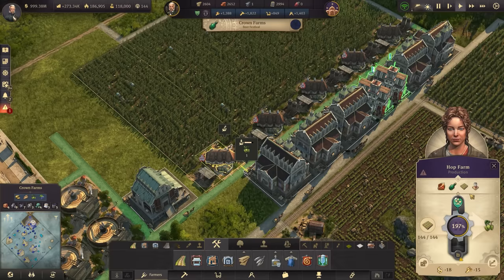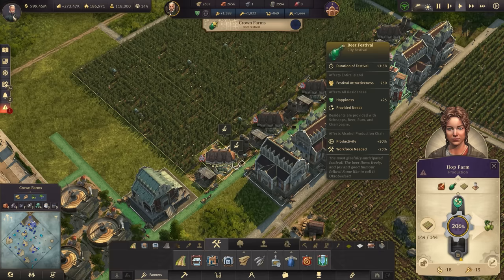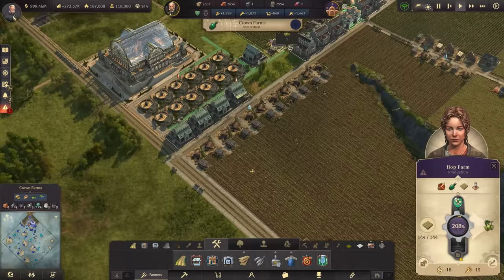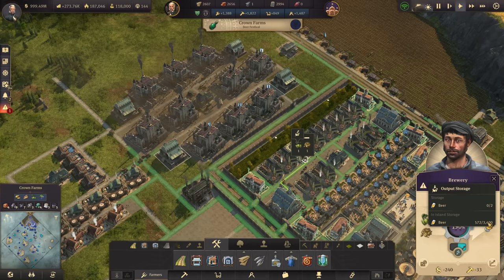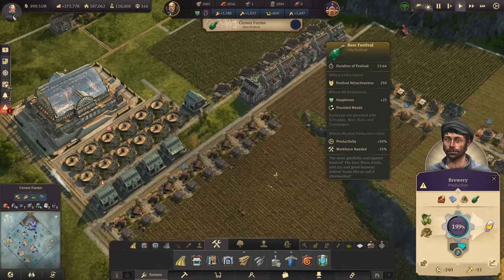There's a beer festival on right now. Productivity 50%. Oh, that's throwing off all my numbers. 14 minutes to go. All alcohol production chains get a 50% productivity boost. Interesting. I wonder, is that why hops ran out then? Because I feel like I wouldn't have left it that messed up. Well, no, if this gets 50% and that gets 50%, it should all even out, shouldn't it? I think.